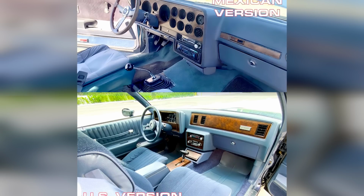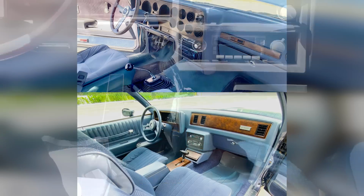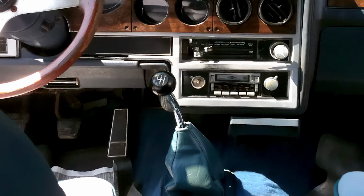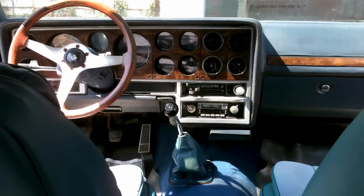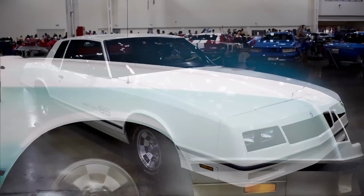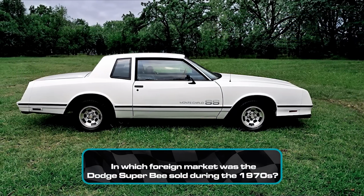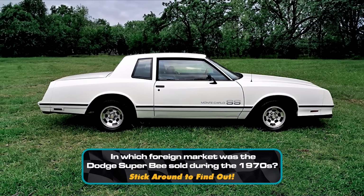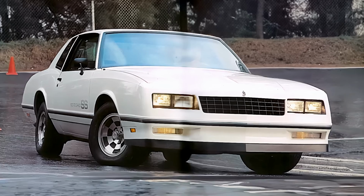Moving inside, we can see that the steering wheel is different, there's no center console, no power windows, and the dashboard is from a Pontiac Grand Prix. The best part is that awesome 4-speed Hurst shifter that tells you this car means business. So that's the Mexican Monte Carlo SS, a rare and awesome machine that Chevy made for 1 year only. Maybe they had some extra parts that they needed to use up, or maybe they just loved Mexico. Either way, it's a cool car that deserves respect.